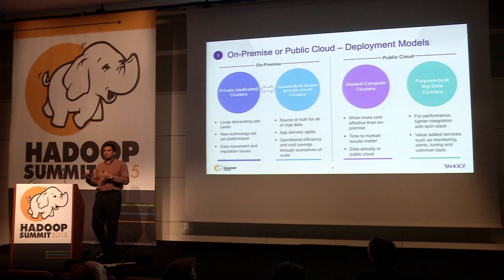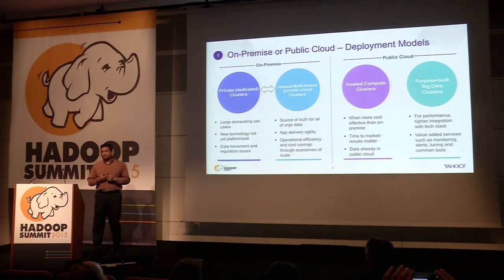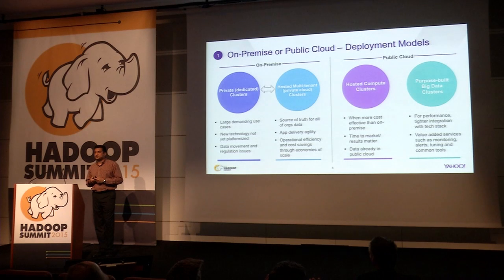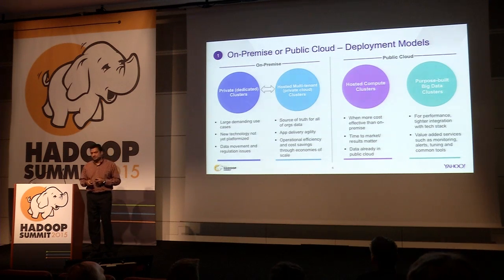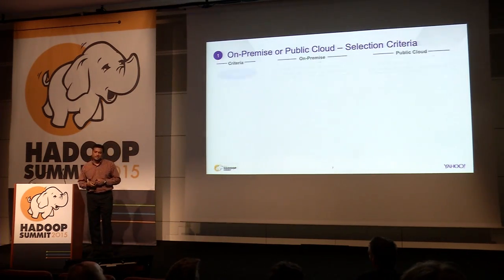And increasingly, we're seeing a lot of purpose-built public cloud, which is purpose-built for big data, right? And the takeaway here is that there is a much tighter integration between different stack components that you get out of the box when you're using that cloud service. And oftentimes, you get additional value-added services that you would need for data applications. So there's a rise in purpose-built public cloud as well for big data, right? So you choose between these two. And how do you choose between them?